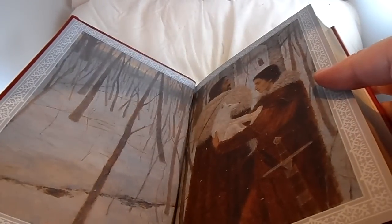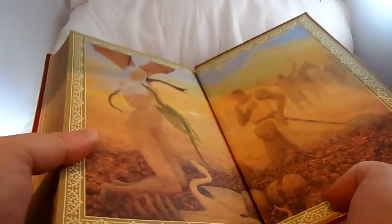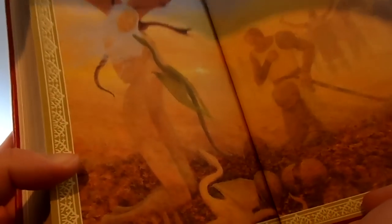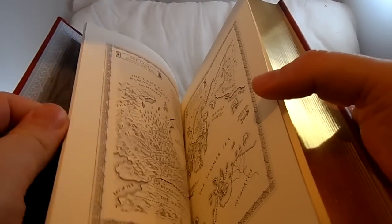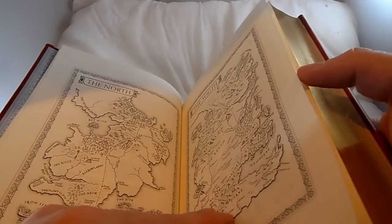And yeah, so we'll just open it up. And in the end papers, there's this nice image here of the direwolves being found. And at the back here we've got Dany and the birth of her dragons. It's quite nice imagery there. The only other images inside the book are the maps, which you'd be familiar with from other editions of the book.